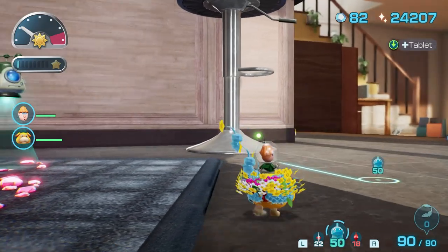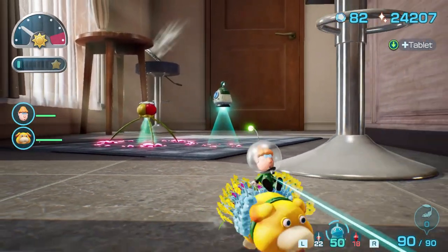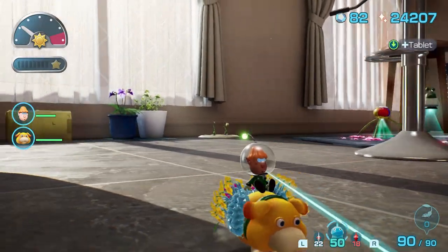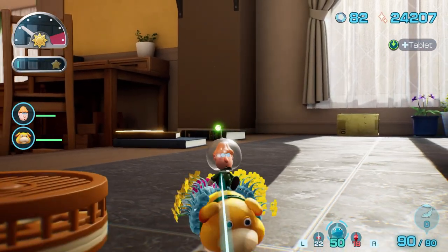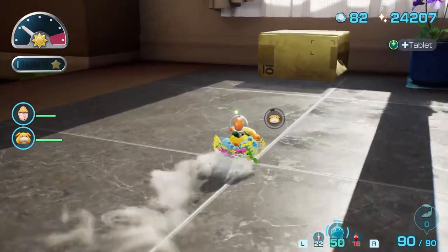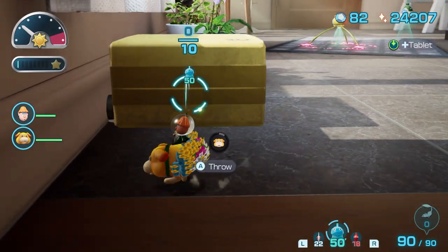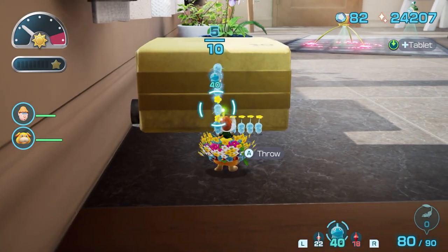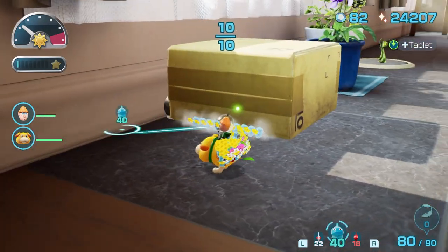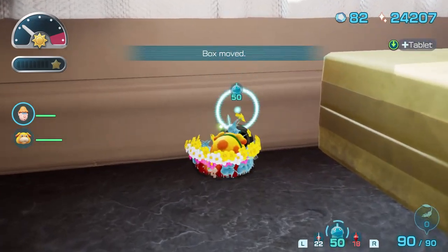And we need to get on top of this somehow. Okay, there's a fan there. That's how we get on top of the thing. On top of the stool. That's not something, is it? It kind of looks like something, doesn't it? That is interactable. Ah, that's how we do it. We dig. Oh, we don't even need to dig. We just go in.